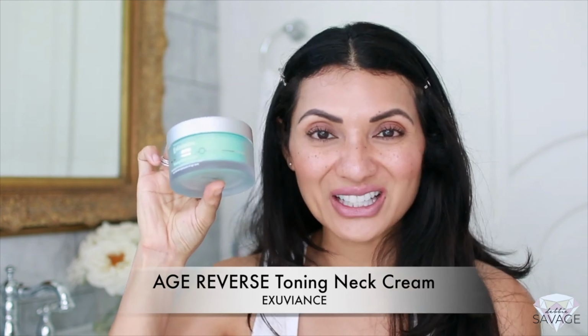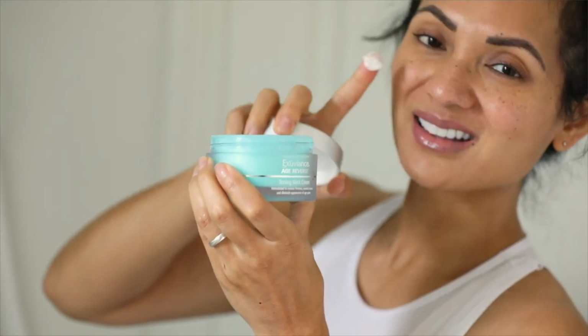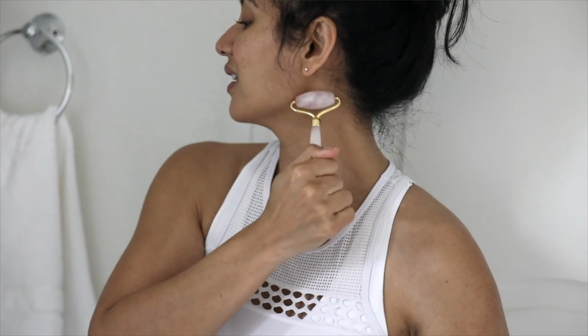Your neck goes through the same wear and tear as your face, but it is often ignored and is the first place to show signs of aging. This is why I take extra measures to treat my neck skin, and I love using Exuviance Age Reverse Toning Neck Cream. This baby will change your life. The key ingredients are glucosamine and citrophyll. This will help you to restore youthful firmness and add tone and definition to your skin. This moisturizing cream works really hard to smooth out the creases in your neck and reduce age spots. It is formulated to provide gentle exfoliation to diminish the appearance of uneven pigmentation. I love using this product both day and night, and I also love using it with my pink rose quartz jade roller to help alleviate tension, and it also helps improve circulation in my neck.